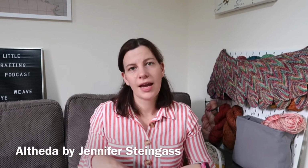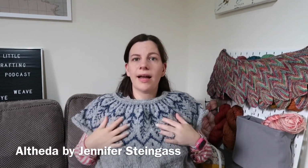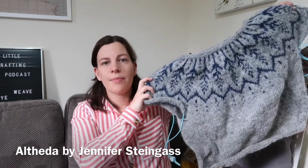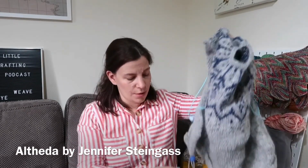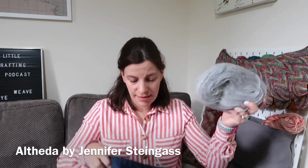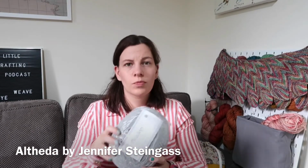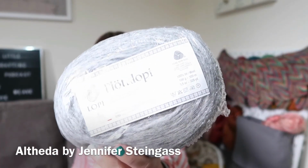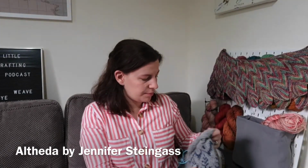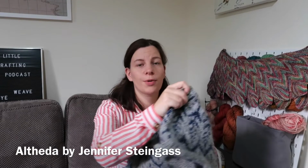It is the Altheda by Jennifer Steingass. Here it is, and it's a really lovely jumper actually. This is being knit in Pluto Lopi, which is unspun yarn that comes in plaits like this, and it's the label, Pluto Lopi. It is a bit scratchy, but I don't find it as bad as Let Lopi, which is why I decided to try this one.